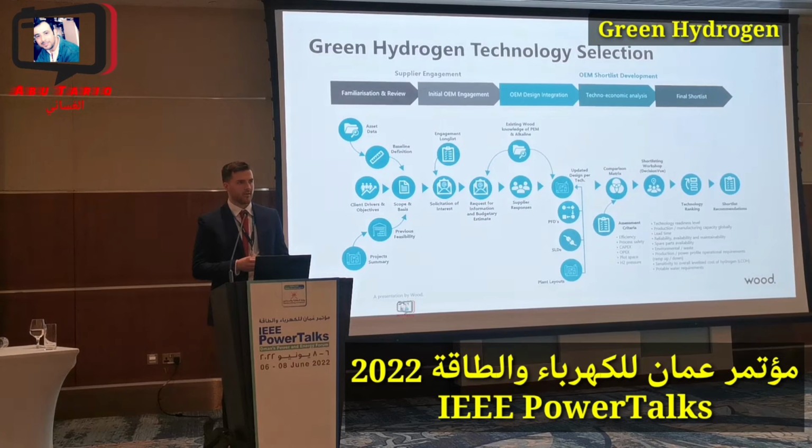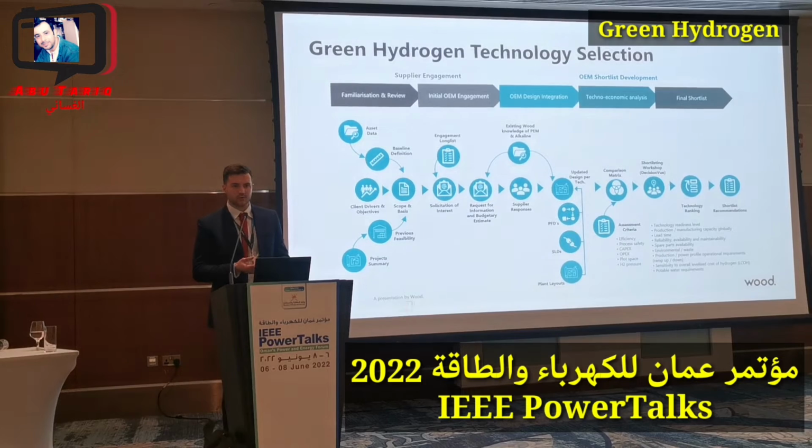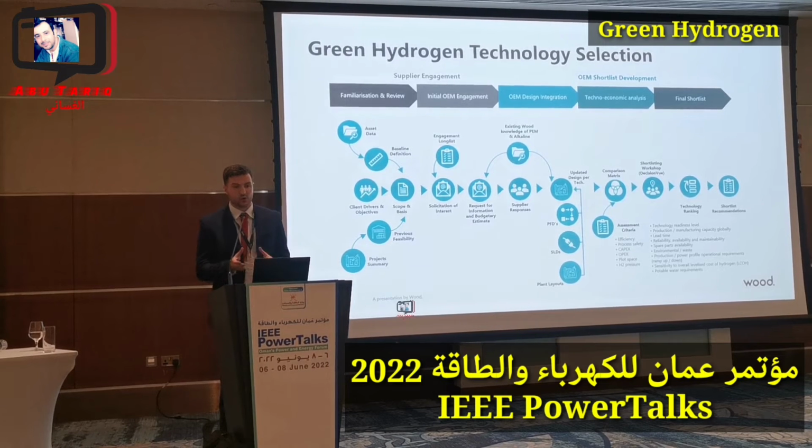operate. If it's not the most efficient electrolyser, by the time you take into account the cost of electricity, replacement of equipment and maintenance, it may not be the cheapest electrolyser overall. So what we try and do is we try and help weight and score the different criteria depending on what the project requires, and therefore take them to a shortlist.